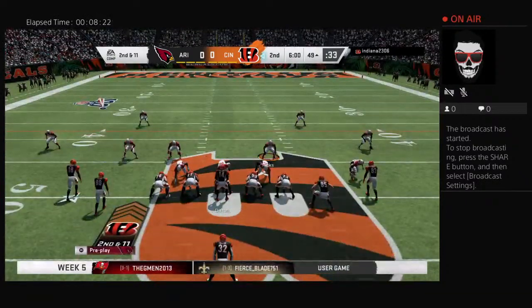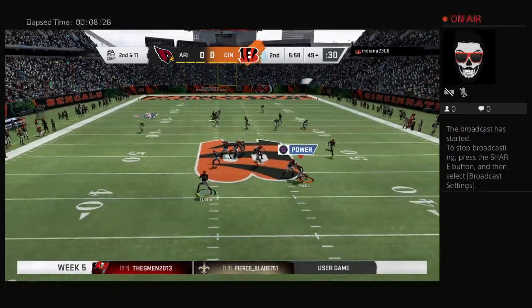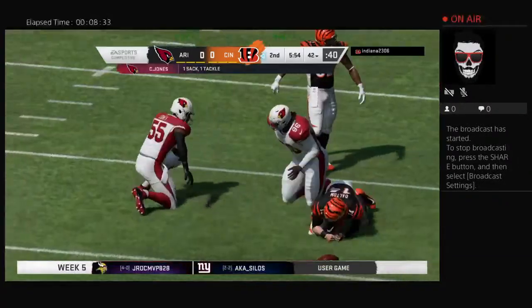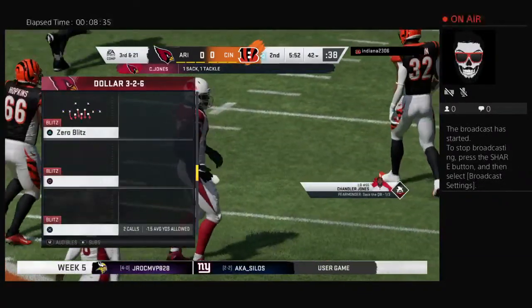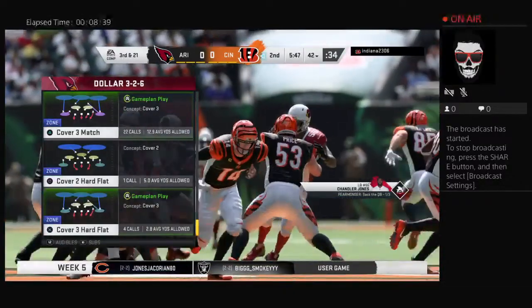43. Check, 43. Let's go. Let's get this ball back for the offense. Let's go. Play action now. Dalton. Under heavy pressure, and down goes Dalton on the sack. In that time for the sack, say hello to Chandler Jones.